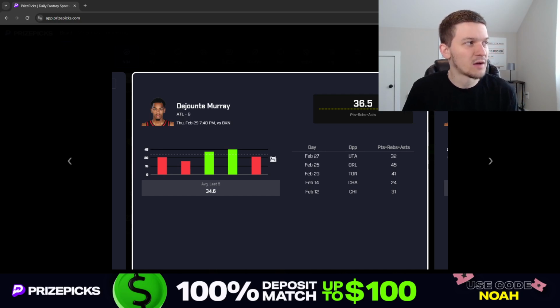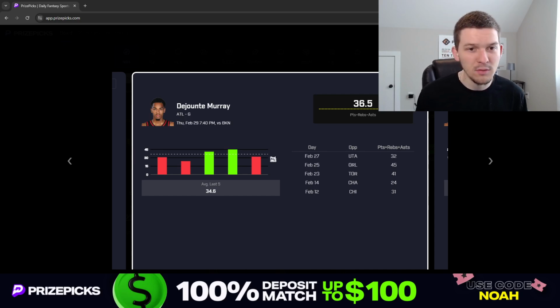Last 2 games without Trae, DeJounte has a 30% usage rate. He's averaging 14.5 potential assists over those 2 games. He's averaging 9.5 rebound chances per game. So he's been contributing in all categories, scoring, rebounding, and assisting. I think the matchup here against Brooklyn is fine. I don't think it's a great matchup. Also, I don't think it's a terrible matchup.